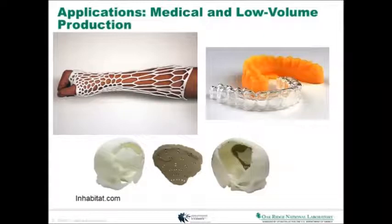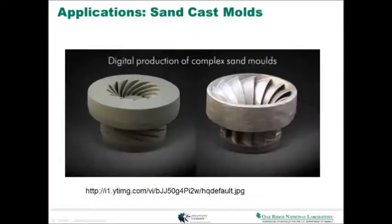Next slide, slide 22. I'll just touch on this a second, but with binder jetting, we can also print sand. We were printing metal powder before, but now we can also print sand, and it's absolutely revolutionizing the sand cast industry. Casting is a huge industry, but a lot of it's gone offshore to China. This is one strategy that we want to use to bring it back to the U.S.